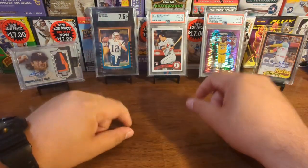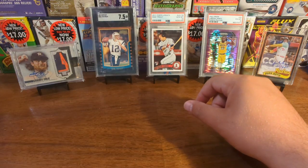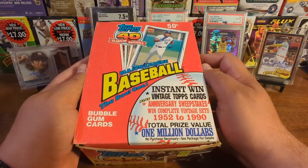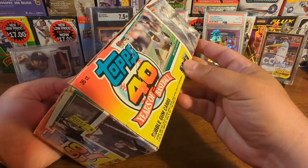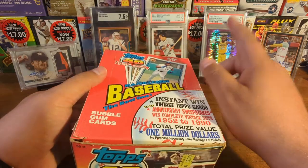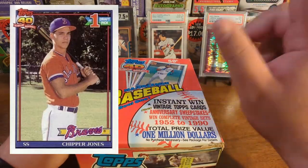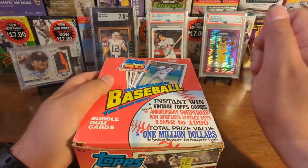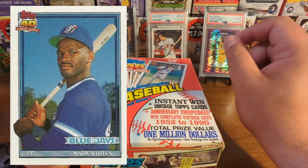No shorts video today for Throwback Thursday. We're opening some packs, and today I've got some vintage baseball. This is 1991 Topps. Not too shabby here. There are some really cool looking cards in here, and there are actually some cards worth a little bit of money. We've got the Chipper Jones rookie cards, that number one draft pick. That's a cool card. There is a Mark Whitten error variation that's actually worth quite a pretty penny.